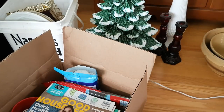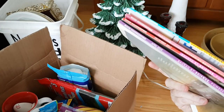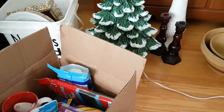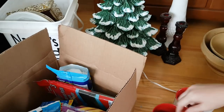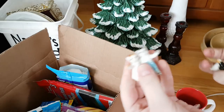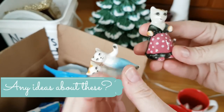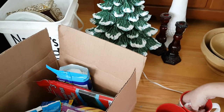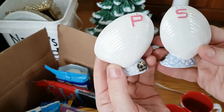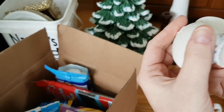All right. What the heck's this? Oh, it's bread. Got some bread. I got some Good Housekeeping magazines. They're 2017, 2018 issues. So I got those magazines. These tiny little cats. Not marked, I don't know what they are. But there's the mama cat and there's the baby cats. And I got this pair of salt and pepper shakers that look like shells. And they are made in Japan.